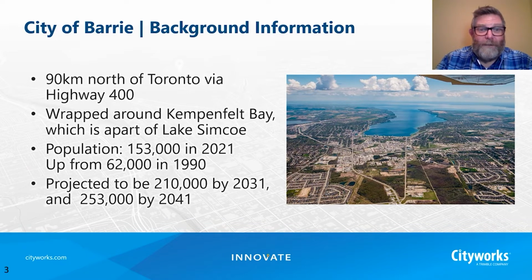Our current population is 153,000, but that's up from 62,000 just 40 years ago. And in the next 10 years, we're projected to grow to 210,000 and onward to 253,000 by 2041.